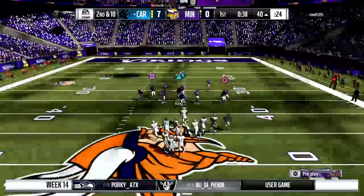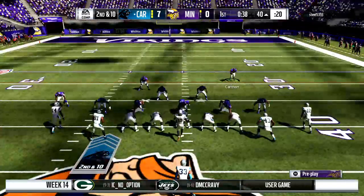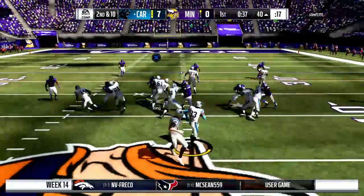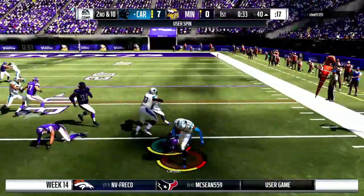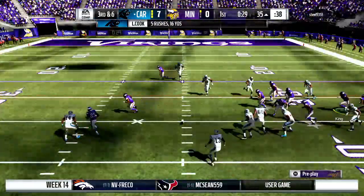So 2nd down and 10. Once again, they'll go from the 40. All right, now, lucky 56. A give. This is Cook. Spins past it. Cook able to escape, and he'll get 4 here down to the 35-yard line.